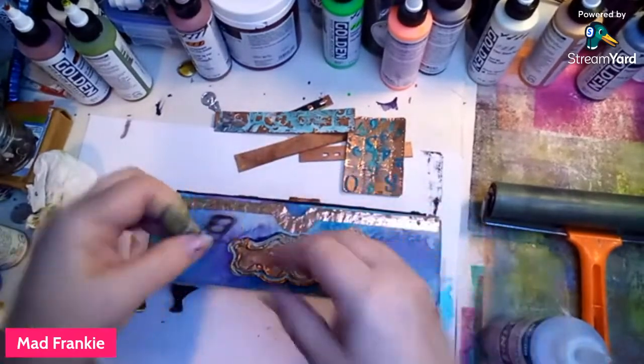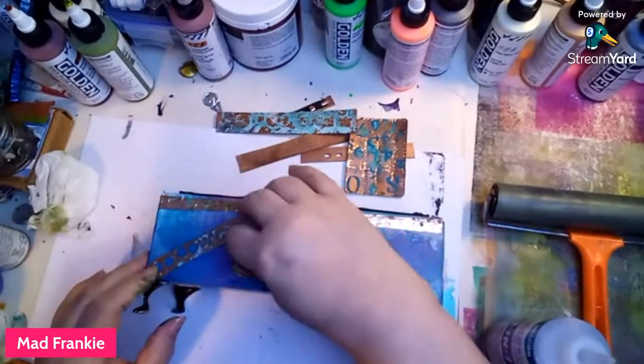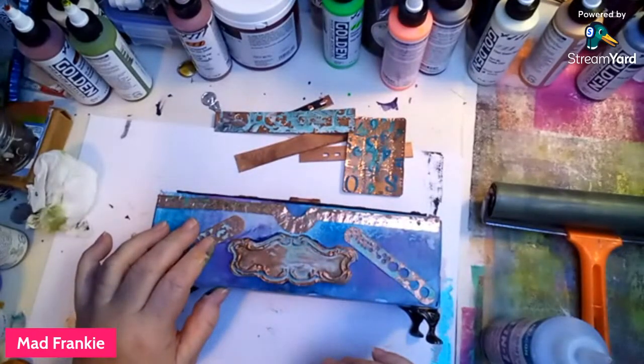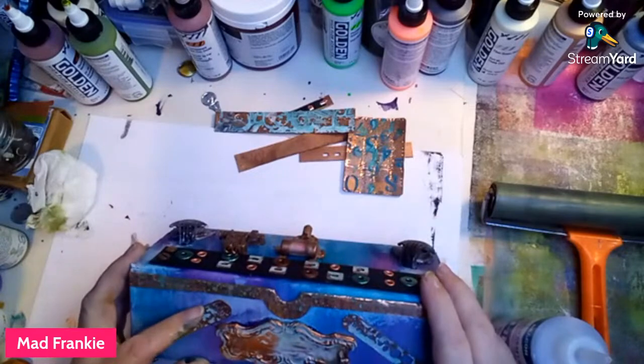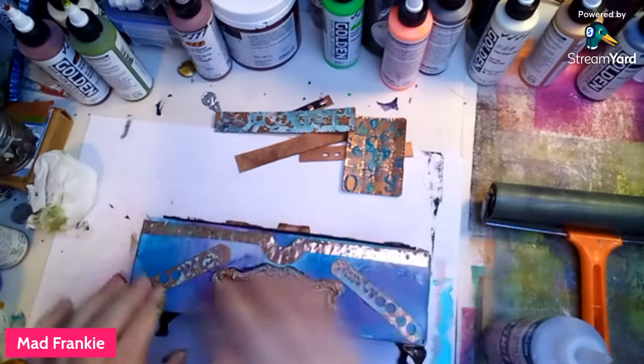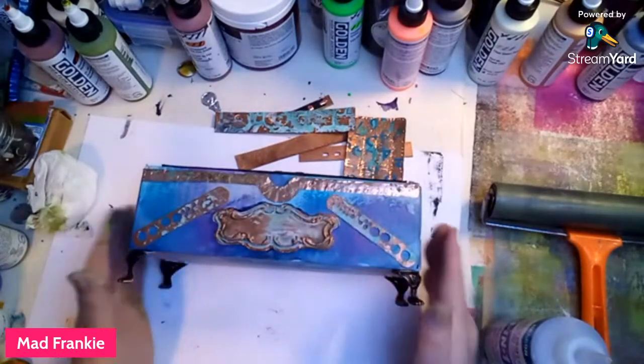That's the wrong way around. Oh, thank goodness I noticed. What a loon. Before the glue dries. There we go. Right, that's better. Lovely. So those two look quite nice.